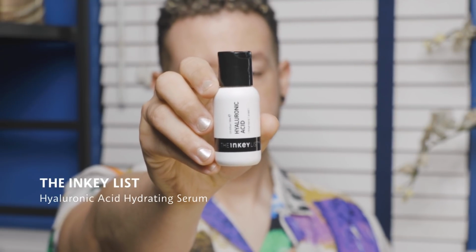Next up, kind of along the hydration wavelength, get it? Waves. We have the hyaluronic acid serum from The Inkey List. This has got to be one of my holy grail products for under 20 bucks. I think it comes in at $7.99, and I use this product all the time. I've been very candid about it, I actually keep it in the shower because I love to put hyaluronic acid on as soon as I turn the water off and there's still steam in the shower.